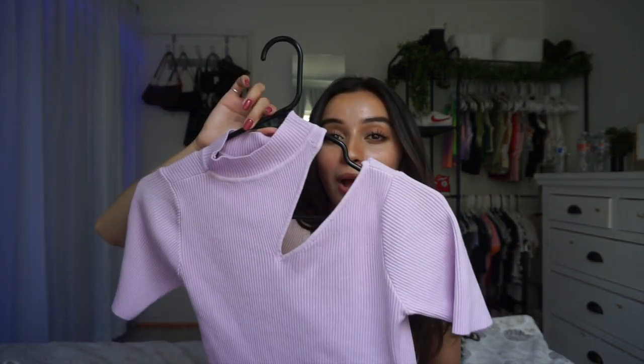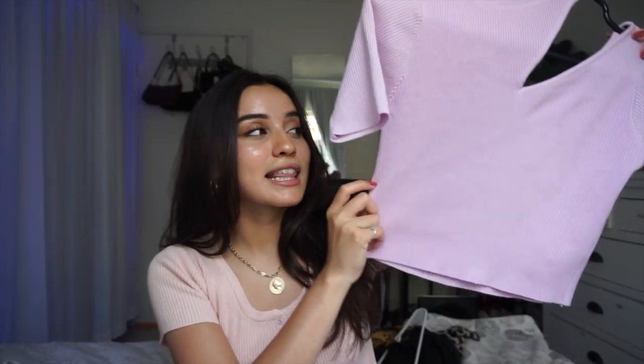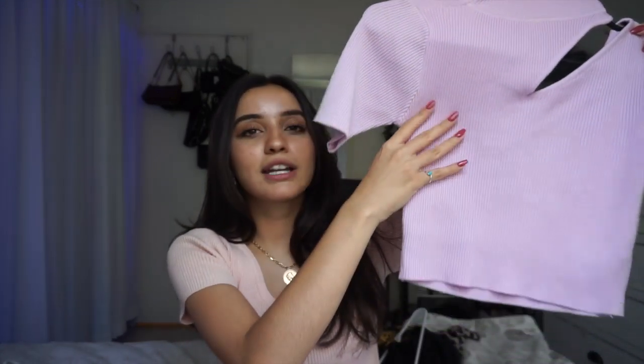The next top that I'm gonna be showing you guys is this top. Guys, I have to put it on a hanger because I don't want to hold it and then you guys won't even be able to tell what I'm holding. It's this lavender top that I'm pretty sure you guys have seen on Instagram. It is super trendy, super cute. I love that it's ribbed, so it's very comfortable, super soft.